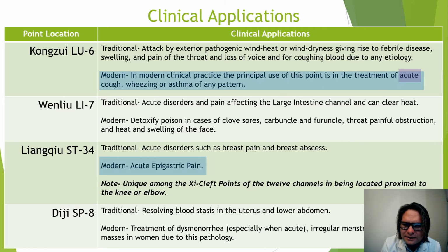And you'll notice here I also highlighted in purple the acute conditions it treats. Even in Wenliu, large intestine 7, in the traditional use, acute disorders of pain affecting the large intestine channel, and it can clear heat. And then again, another acute condition, we just went over the acute condition with epigastric pain. And even down to Diji, which is spleen 8, and the treatment of dysmenorrhea, especially in acute irregular menstruation and masses in women due to this pathology. A special note, you'll see Liangqiu, stomach 34, is unique among the Xi-Cleft points of the 12 channels in being located proximal to the knee or elbow.